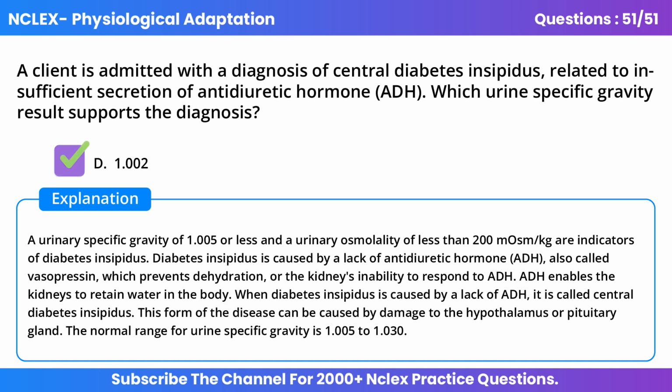A urinary specific gravity of 1.005 or less and a urinary osmolality of less than 200 mOsm/kg are indicators of diabetes insipidus. Diabetes insipidus is caused by a lack of antidiuretic hormone, ADH, also called vasopressin, which prevents dehydration, or the kidney's inability to respond to ADH. ADH enables the kidneys to retain water in the body.